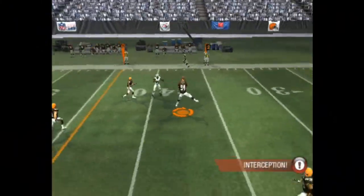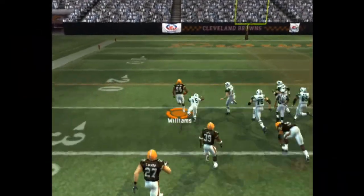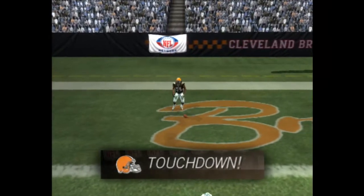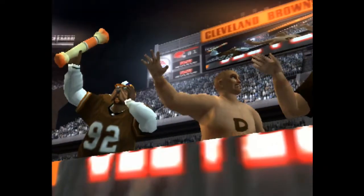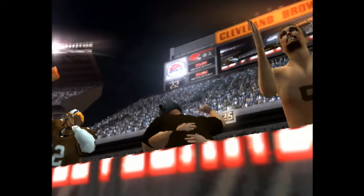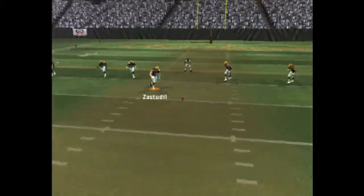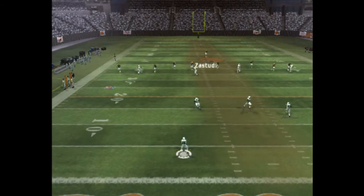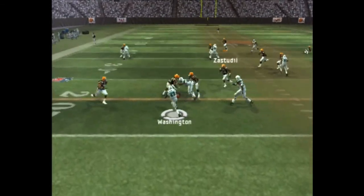With the throw, the defenders got it. The 30. The 20. Has room. The 10. Touchdown, Browns. The fourth, getting the takeaway and scoring. Good kick, should be returnable. This one is handled by Washington.